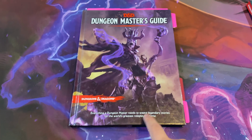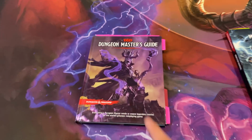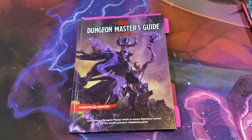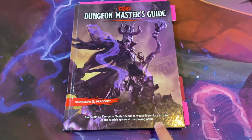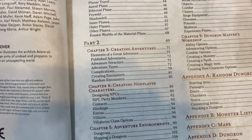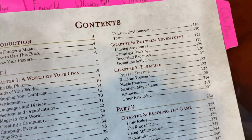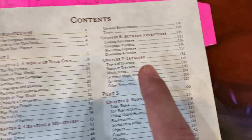Anyways, moving on. The Dungeon Master's Guide is really helpful if you're actually running the game, like you're sitting at the head of the table and creating the story for your players. This has a lot of really important information that would be useful to know when you're playing your game. It has sections of the book dedicated to helping you create your game and adventures, NPCs, environments, and a bunch of different things, including treasure.